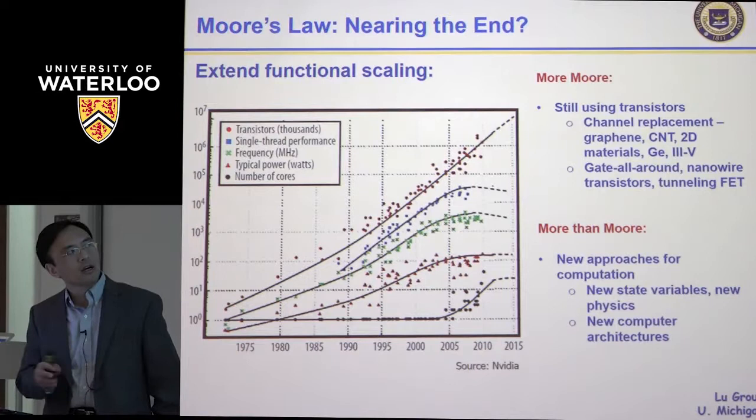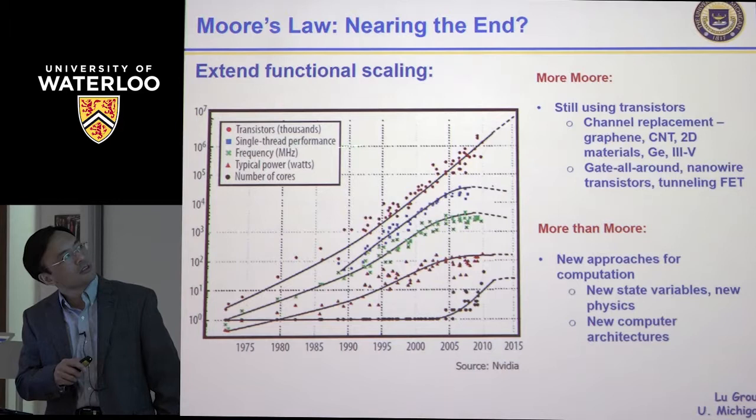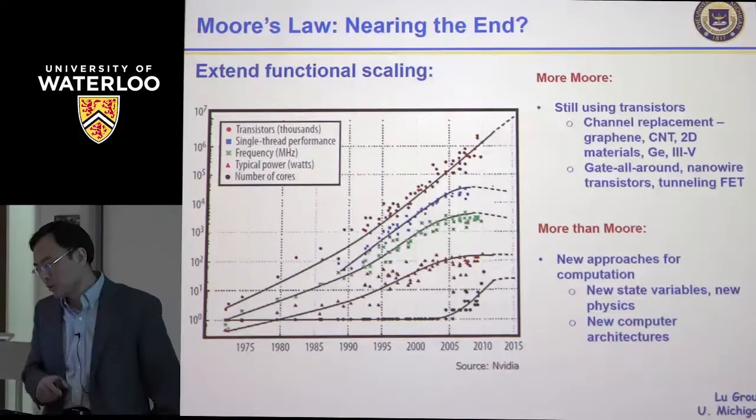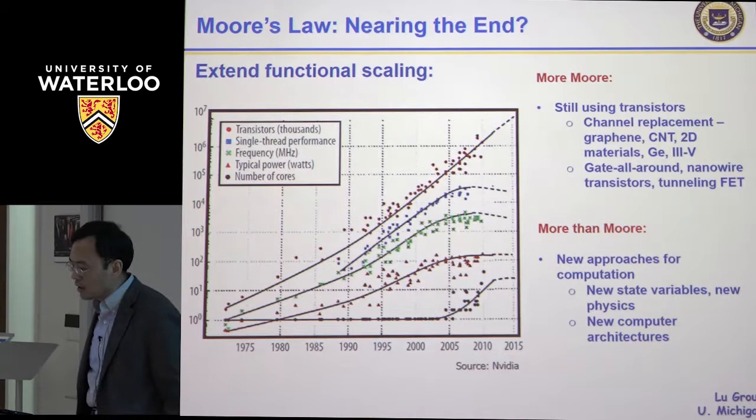For example, this is the single thread performance. You will see it saturates around 2005, and the operation frequency of the chip also saturates. And the power a chip consumes also saturates. That's limited by physical parameters. If you continue to increase the power, you'll start to melt the chips. But the performance also saturates, the speed of the chip doesn't increase anymore. So even though you keep packing more transistors per chip, you don't really get the performance gains you expect.